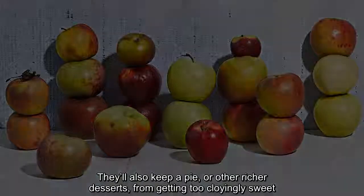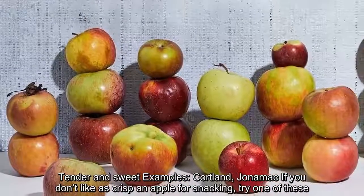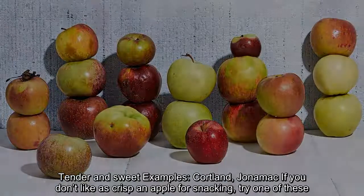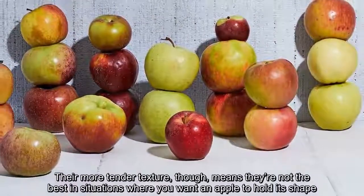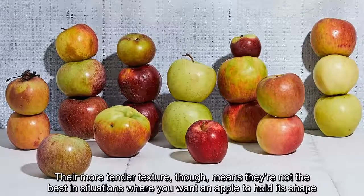Tender and sweet examples: Cortland, Jonagold. If you don't like as crisp an apple for snacking, try one of these. Their more tender texture, though, means they're not the best in situations where you want an apple to hold its shape. Nobody really wants their fruit to break down when they're cooking, Toigo says. Levin says he finds Cortlands get too mushy and lose texture when baked. For sauce, though, that's not a bad thing.